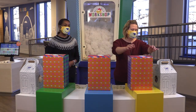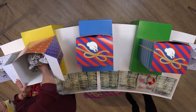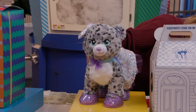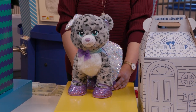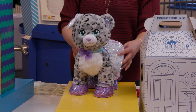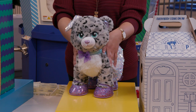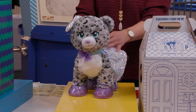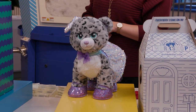All right, well, let's see. What do you think it is? Oh, awesome. It is our Snow Sparkle Leopard. She is our newest addition to the Merry Mission. And she is a spot-on gift this holiday season. Look at her super sparkly dress. She's got a matching bow, her spotted fur, her cute little accents. She's just adorable. She even has matching shoes on. She's just decked out and ready to party.